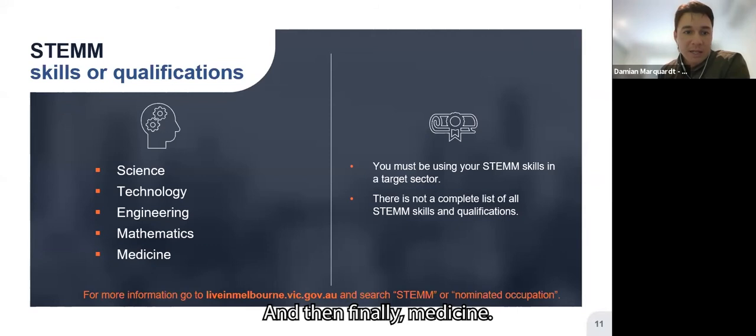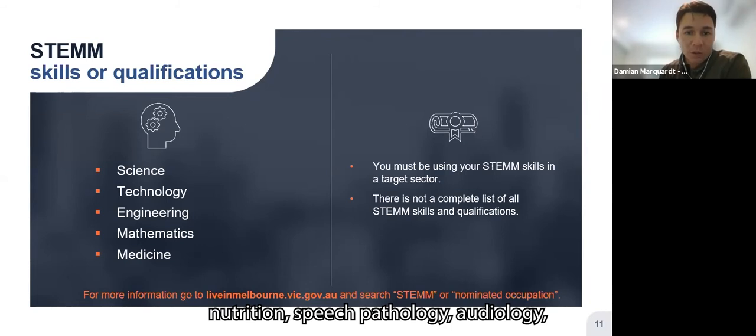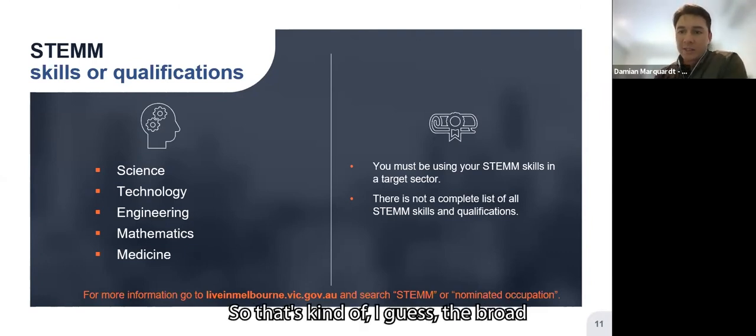And then finally, medicine. This may include general qualifications in medicine, nursing, or public health. It may also include specialist qualifications in, for example, physiotherapy, psychology, midwifery, nutrition, speech pathology, audiology, social work, paramedicine, or radiology. So that's, I guess, the broad principles of STEM.